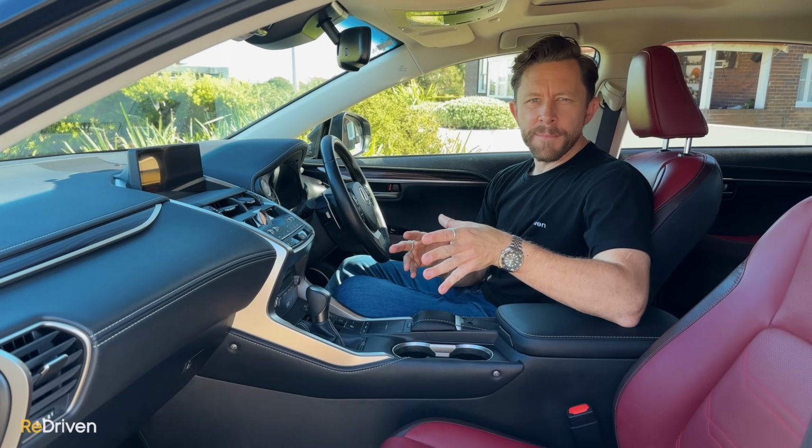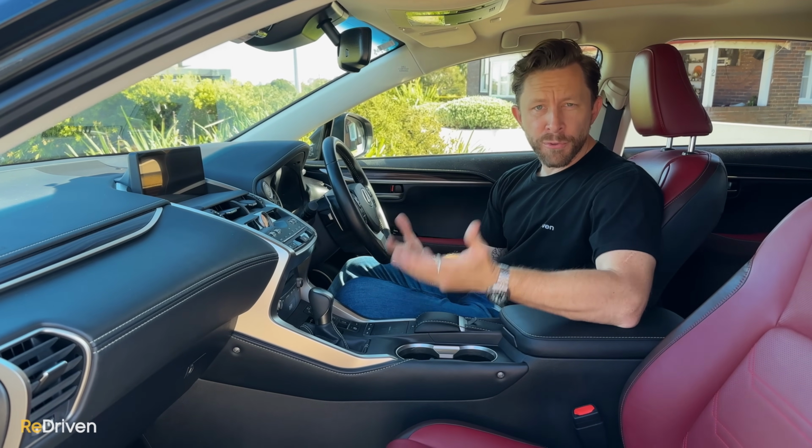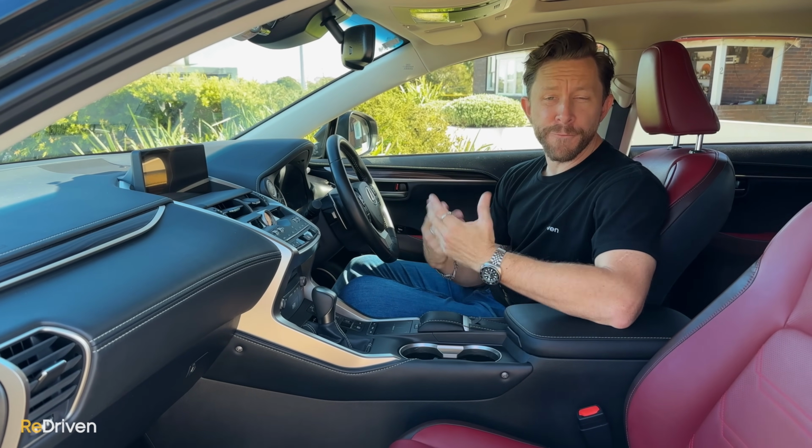Okay, good news first up. No matter which NX you're looking at, they all have Bluetooth connectivity and USB inputs for your phone.